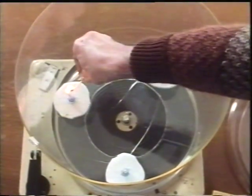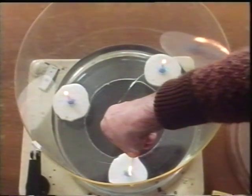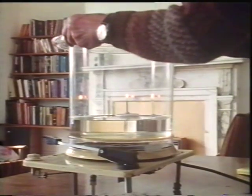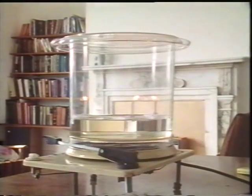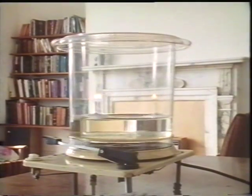We can't get rid of gravity, but we can distort it, twist it, so that up and down get confused. One way of doing this is by spinning. To begin with, the water's surface is level and the candle flames point upwards. What do you think will happen when they're spinning fast?